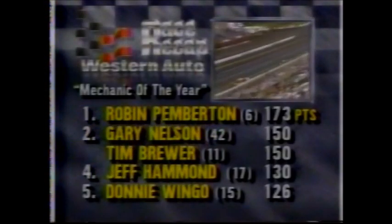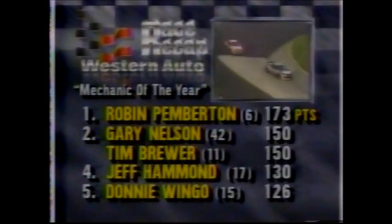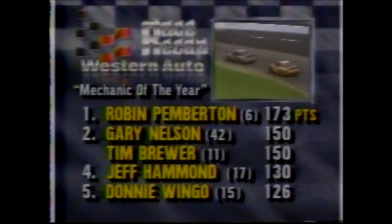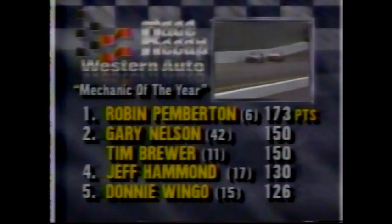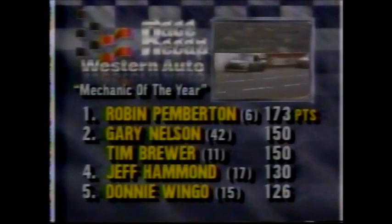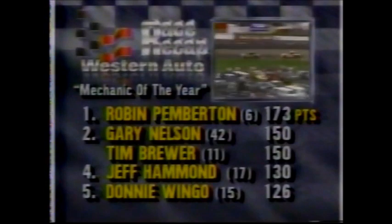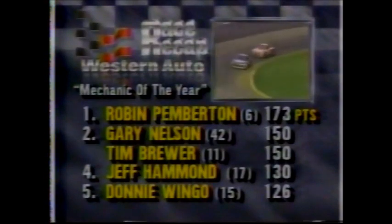Now, our Mechanic of the Year standings. Robin Pemberton from the Jack Roush Mark Martin crew leads with 173 points, followed by Gary Nelson on the 42 car, Tim Brewer on the 11 car of Jeff Bodine. Jeff Hammond is 4th. He, of course, works for Darrell Waltrip. And Donnie Wingo, the crew chief on the 15 car of Morgan Shepherd, is 5th in the Mechanic of the Year standings.